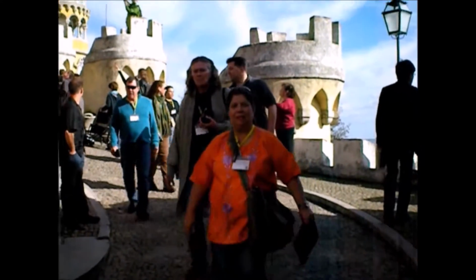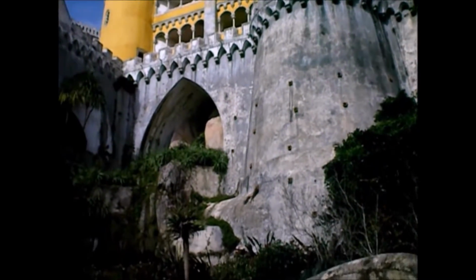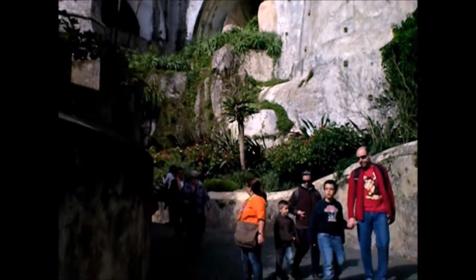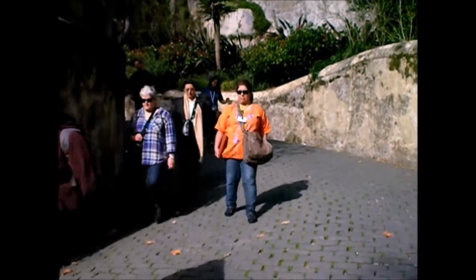I think one of the things that makes this palace so interesting is that it's a combination of so many different styles. Some of the styles include Gothic, Islamic, and Renaissance. The palace sits on a rock in the Sintra Mountains in Portugal. And the castle's history goes all the way back to the Middle Ages, when, according to tradition, a chapel was built after an apparition of the Virgin Mary.